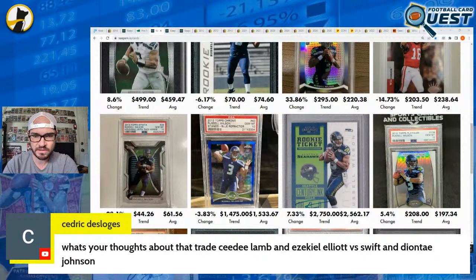What are your thoughts about that trade, CeeDee Lamb and Ezekiel Elliott versus Swift and Deontay Johnson? Did you post a question up earlier, Cedric? Did I miss some questions?